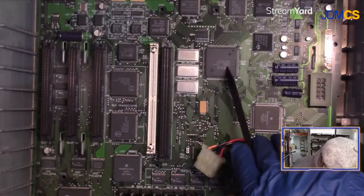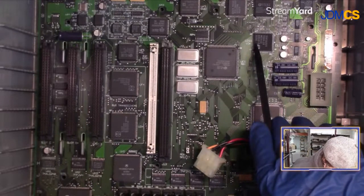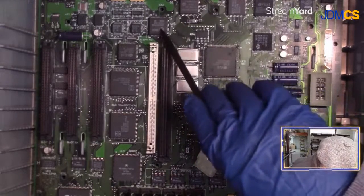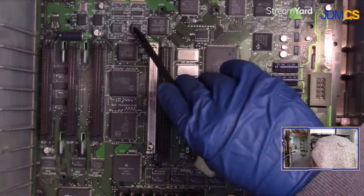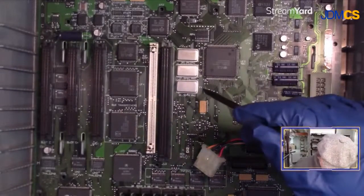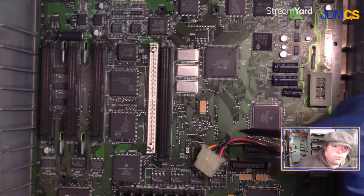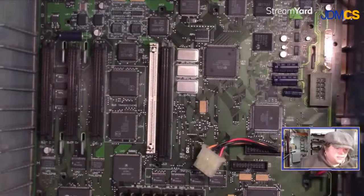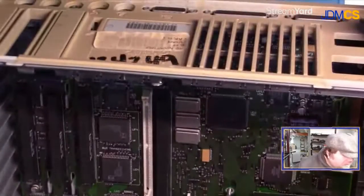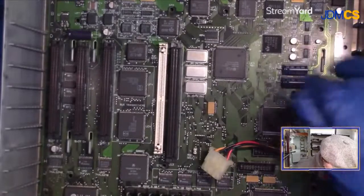This VLSI chip 9039, 9038, 9037, 9040. So I'm probably going to put this motherboard at probably fourth quarter of 1990 as when this board was assembled, just given the dates on the chips that I see.